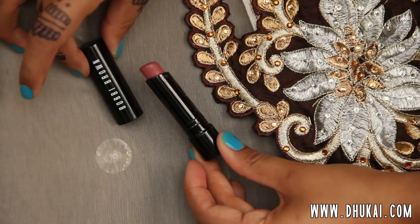This is one of my favorite lip products from Bobbi Brown ever. This is like my go-to color for pretty much all the time. If I don't know what lip color I'm gonna wear, it's gonna be this one. It's so perfect, it lasts forever, and the formula is just amazing.